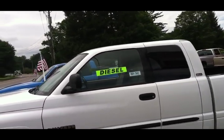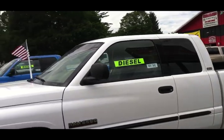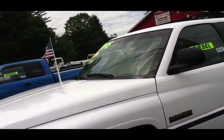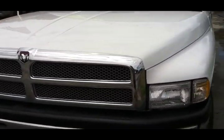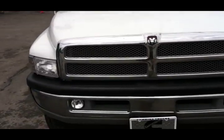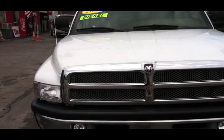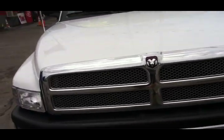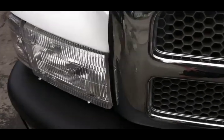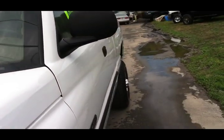White paint, spotless white paint. Come look at it. There's no blemishes. I'm telling you that right now, guys. She's outstanding. The grill's not peeled, the headlights, the bumper, the fog lights, none of it's faded or anything like that. Actually, look how clean these headlights are, and the grill. This thing is beautiful, guys. The hood, the glass, everything.